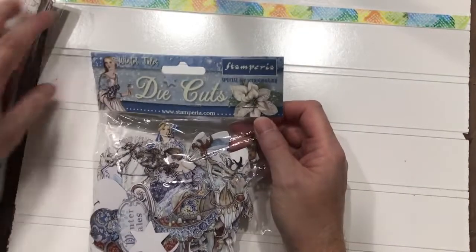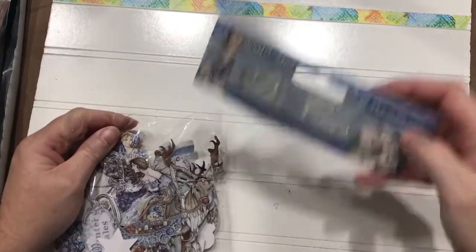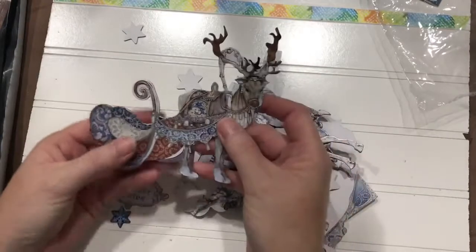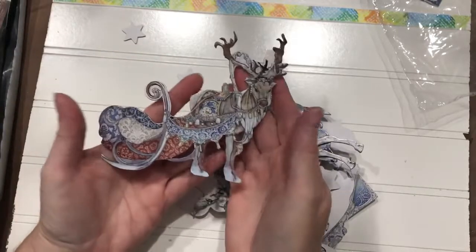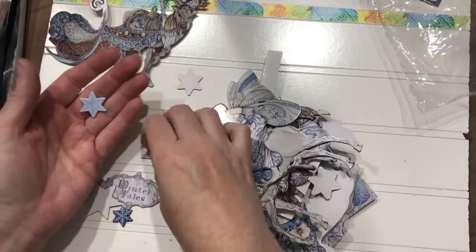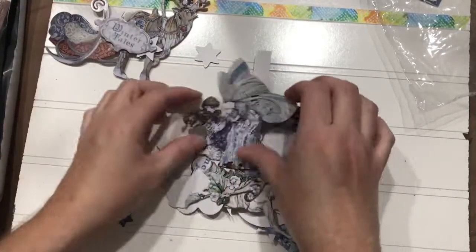I bought die cuts for winter tails. Now these do not go with that paper, but let's see. These are Stamperia. But look at these. See if I can get that punched out of there so you get the full effect. Look at that. And the stars, well, they're actually snowflakes. Winter tails. Look at all these.